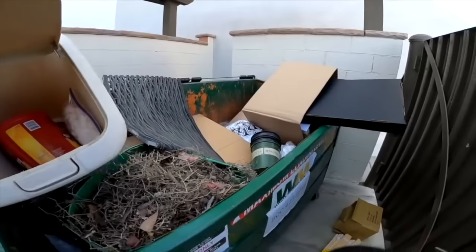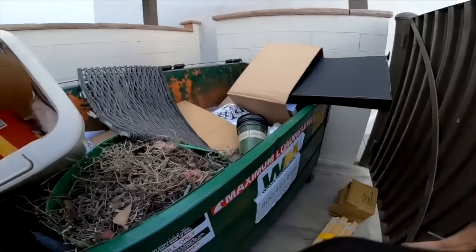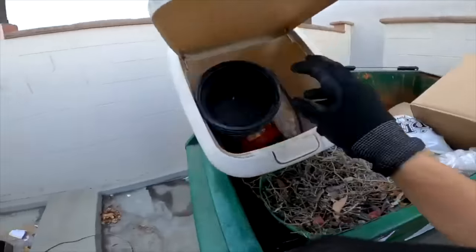I just meant for the shape. What is that thing? Like the bottom of the shape. Well, that's part of the dumpster. What about these little ones too? These are, yeah, planters. Okay, I'll take it.